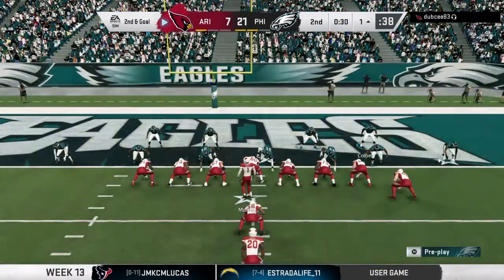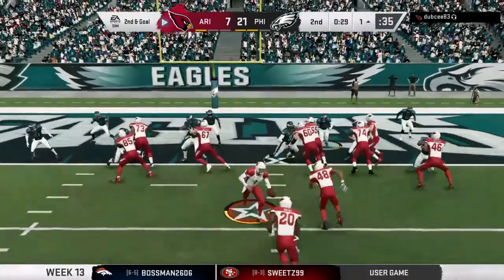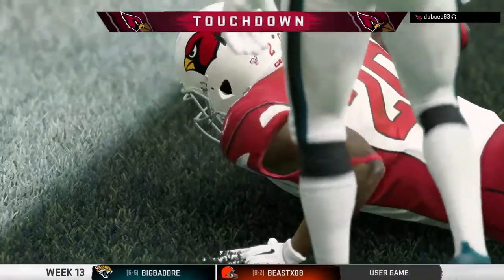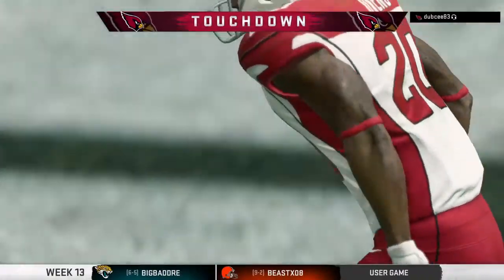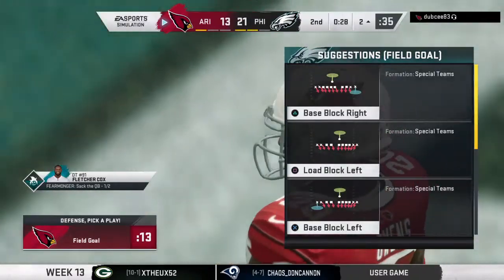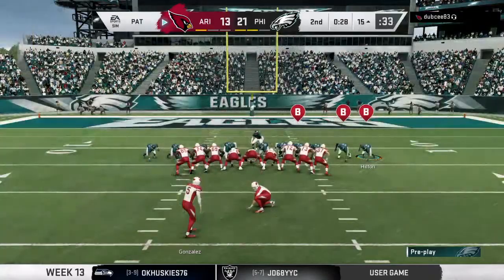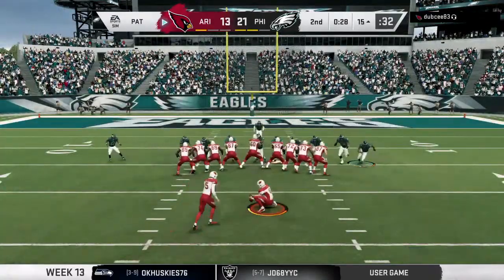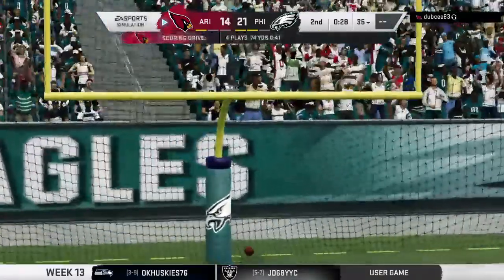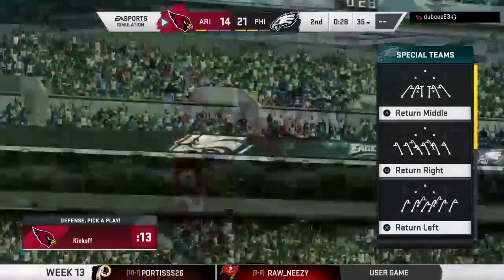2nd and goal from the 1. He'll try to run this one in. And he fights his way in, not giving up. And it's a Cardinal touchdown. A great play there. His 11th touchdown of the year. As his guys are back within a single score. Gonzalez good on the extra point. And they're back within a touchdown at 21-14.